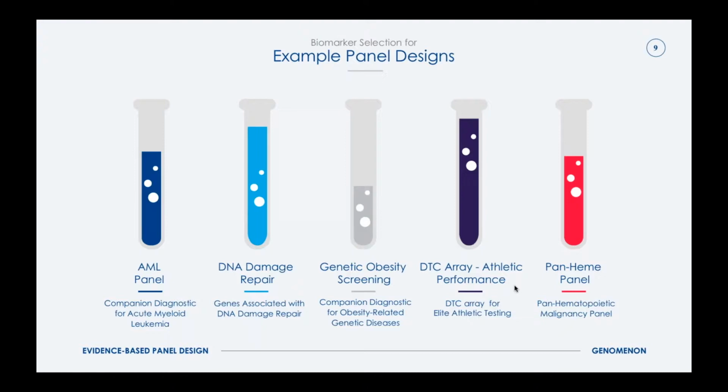The first that I'll describe here is DNA damage repair and genes that are associated with that phenomena and are relevant to clinical concerns for a diagnostic panel to be used for third-party reference laboratories. So that was a scenario where we began with a list of genes and an understanding that the focus of the panel was on this DNA damage repair disease set, and Mastermind was utilized to prioritize from among that existing panel of genes which genes should not be included.